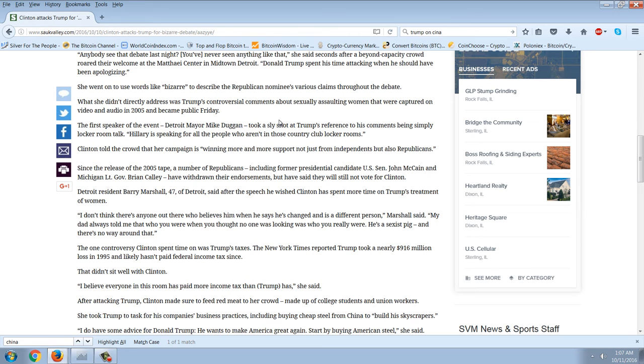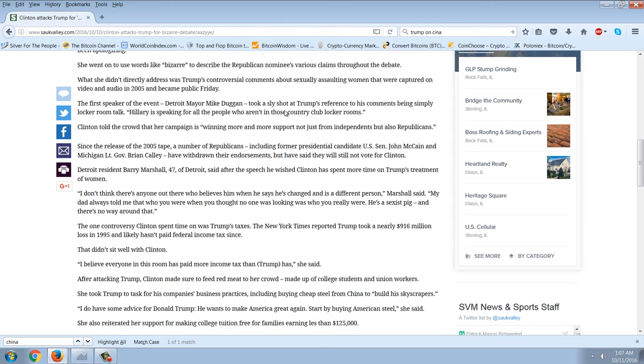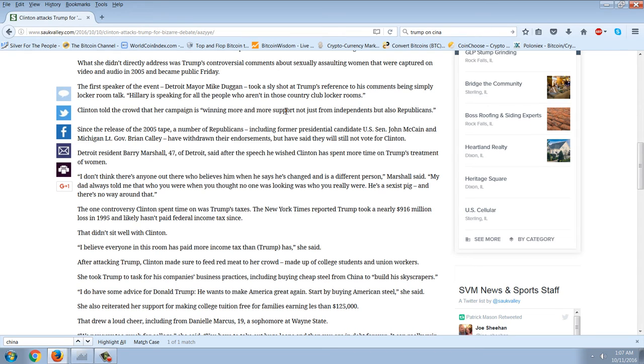She went on to use words like bizarre to describe the Republican nominee's various claims throughout the debate. What she didn't directly address was Trump's controversial comments about sexually assaulting women that were captured on video and audio in 2005 and became public Friday. The first speaker of the event, Detroit Mayor Mike Dugan, took a sly shot at Trump's reference to his comments being simply locker room talk. Hillary is speaking for all the people who aren't in those country club locker rooms.